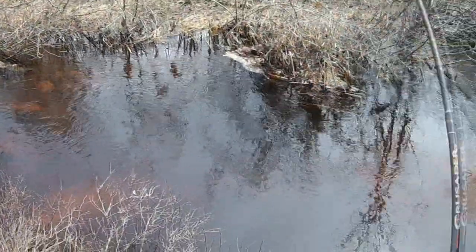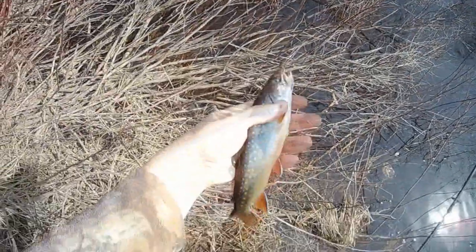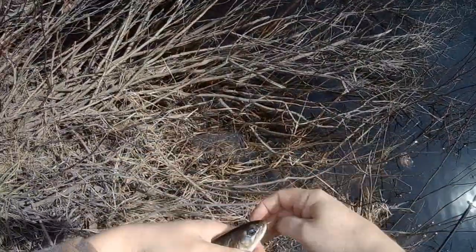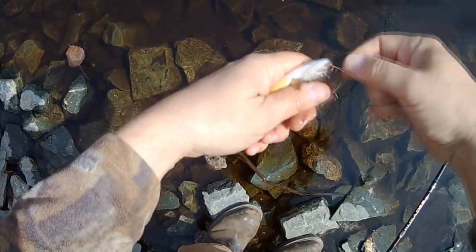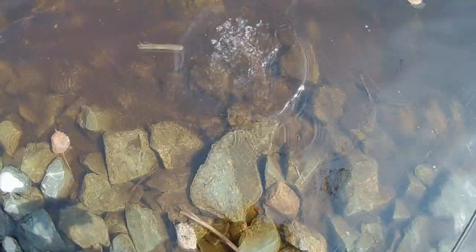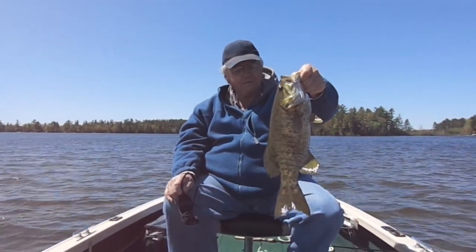Usually, the first open water fishing that we do in the spring will be for brook trout. A lot of times, they don't grow real big, but they sure are a beautiful fish. But once the water temperatures start to rise, and spring turns into summer, our fishing becomes all about bass, walleye, pike, and bluegills.